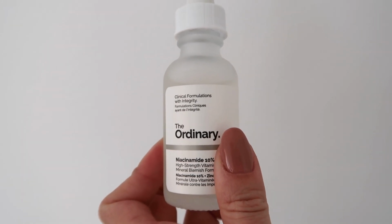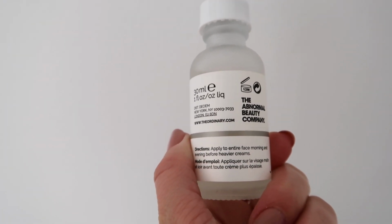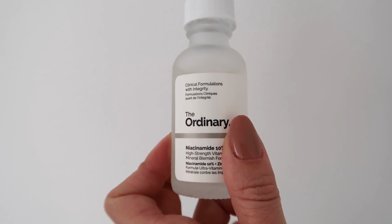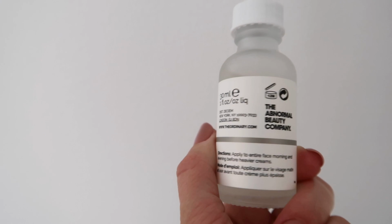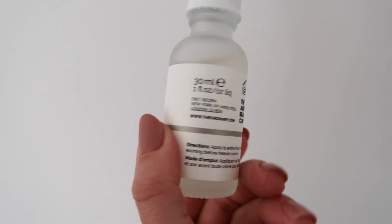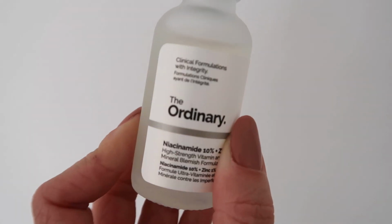but I had too much stuff in my cabinet and it fell, and because it's in a glass bottle, it hit the corner of the counter and it broke and it spilled everywhere. So I actually need to buy a new hyaluronic acid from them because I broke mine. But the Abnormal Beauty Company I would recommend because they have very clean products. They're very transparent about what they put in their products, and I haven't had any problems with these products. No rashes, no breakouts, anything like that.